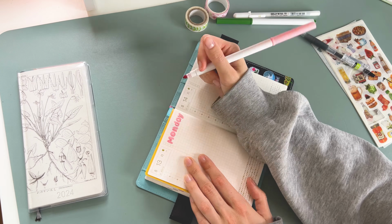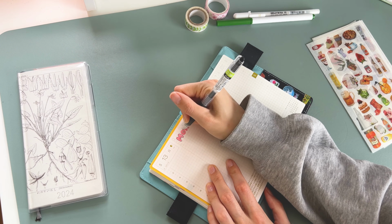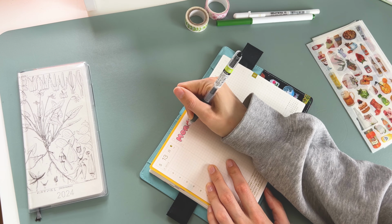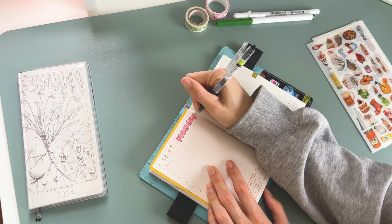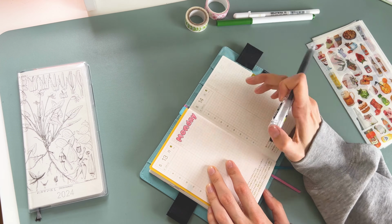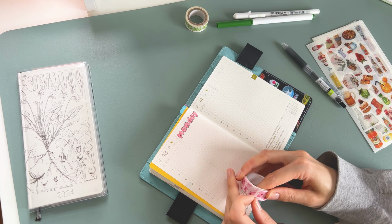I don't own any planner kits or sticker kits or anything that people tend to use when they want to create a spread that looks like it's themed or has a particular style. But I like to recreate that kind of idea with just the stationery and washi and stickers that I already have.